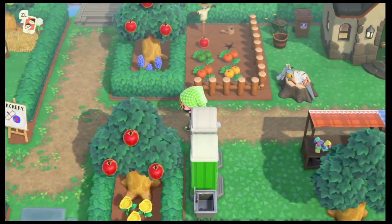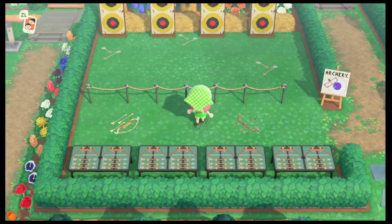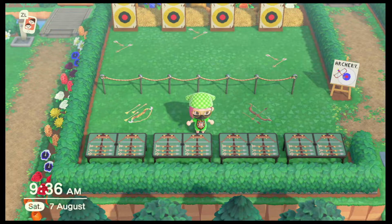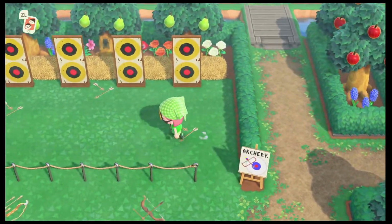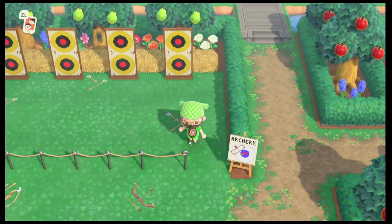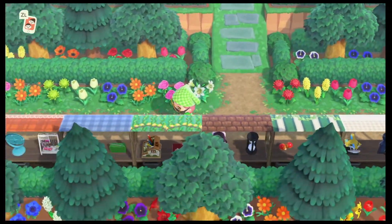And then over here we have a little archery area where you can learn to shoot a bow and arrow. Well, shoot a bow with an arrow. So yeah, here you can grab your bow and arrows and you can shoot at the targets. A few arrows are lying on the ground, and yeah, here are the targets. So yeah, I made that as well. And then we're going back down.